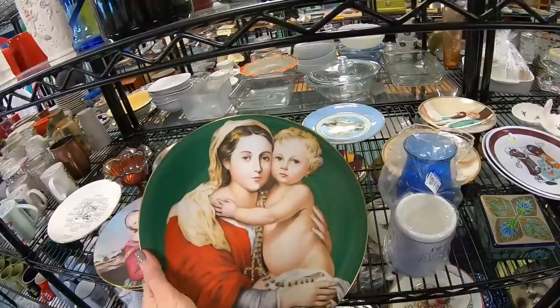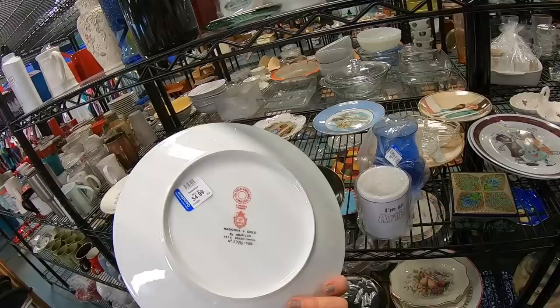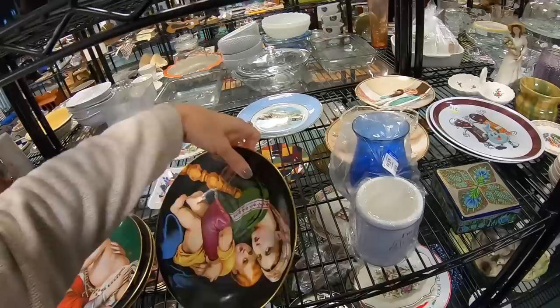Look how pretty this is. And I'm not quite sure why decorative plates fell out of favor. Maybe because a lot of people don't put these on the walls anymore. $5. And here is the last one, probably the prettiest one of all. But again, I'm going to leave them for somebody else.